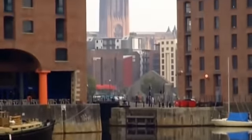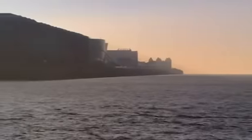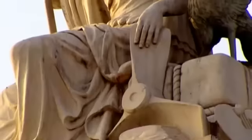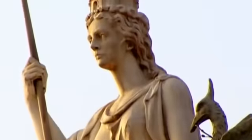The sea walls meant that Liverpool could expand into the Mersey, and gradually 30 further docks stretched out 7 miles along the river. Profits from these docks gave rise to a wave of opulent buildings, architectural statements of civic pride cloaked in classical splendour.